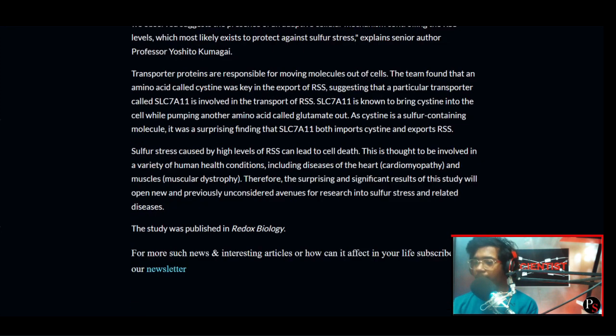Sulfur stress caused by high levels of RSS can lead to cell death. This is thought to be involved in a variety of human health conditions, including diseases of the heart, cardiomyopathy, and muscular dystrophy. Therefore, the surprising and significant result of this study will open new and previously unconsidered avenues for research into sulfur stress and related diseases. The study was published in Redox Biology.